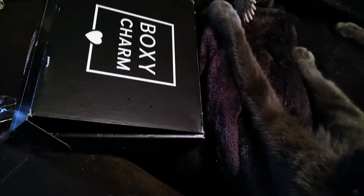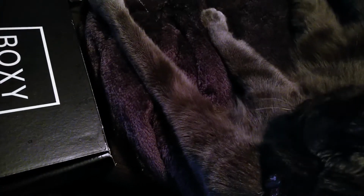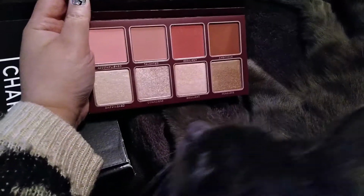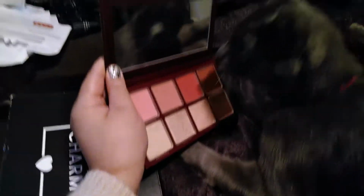Let me open this. So he's just cleaning and cleaning. He no longer cares. I don't think he cared like this whole time because he is sleepy and doing his own thing. But here is, oh, he was looking at himself in the mirror there.